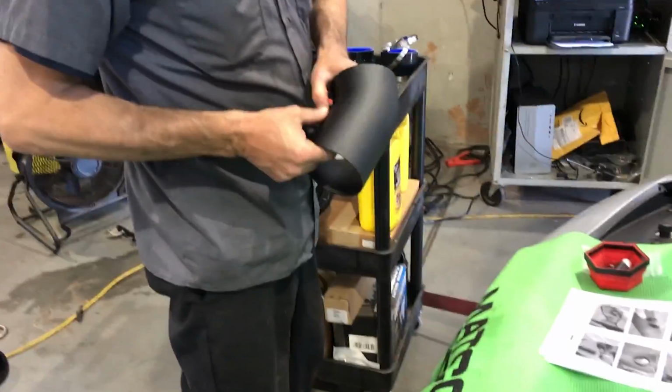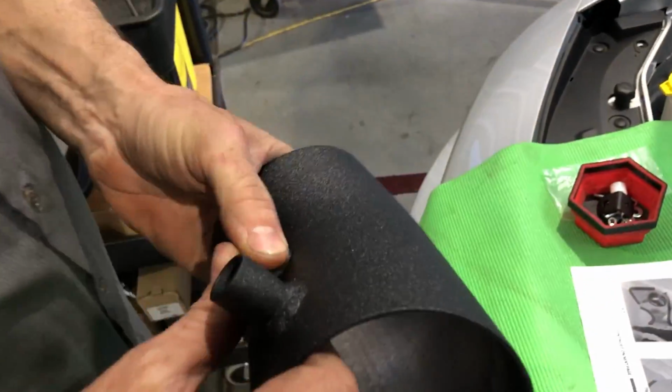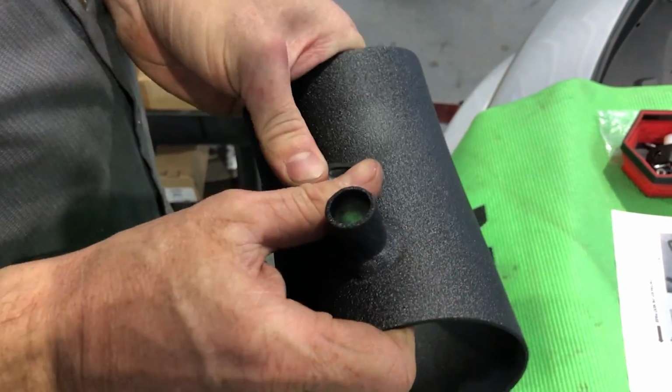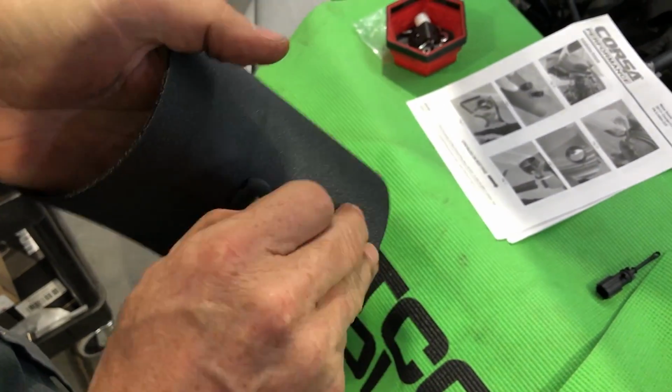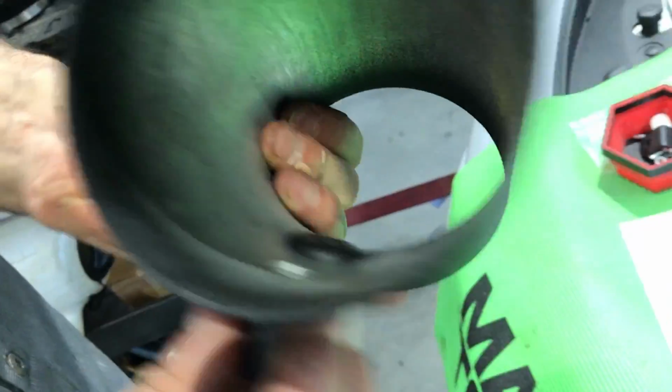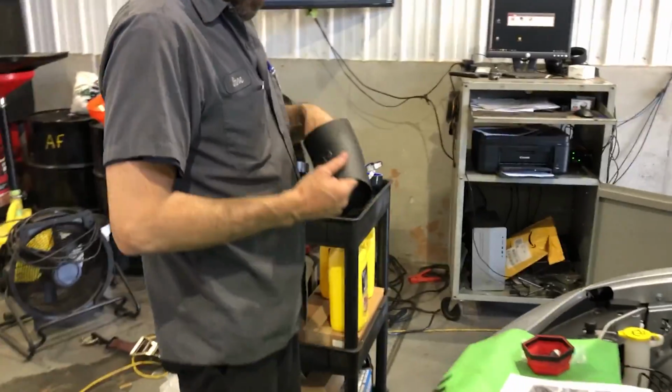Steve's installing the rubber grommet for the air temp sensor into the new intake tube. Just push it in. And you want to look underneath to make sure it's completely through. Yep, good to go, all the way around.